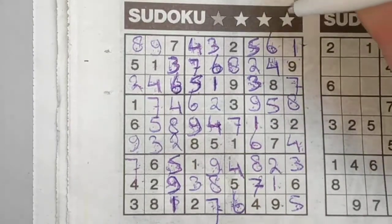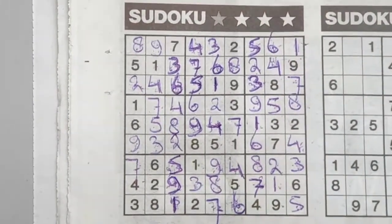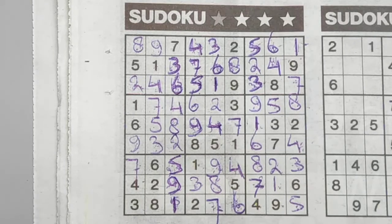Finish in 50 minutes exactly. Alright, could be faster anyway. Sometimes you get a hard one with the 1 star if you compare with the 4 stars.